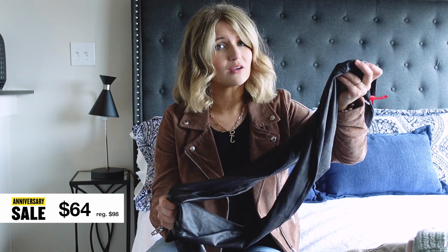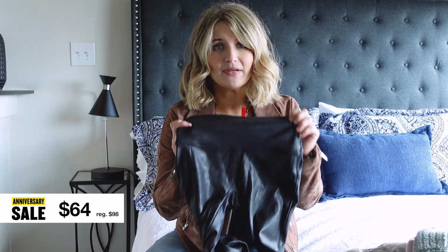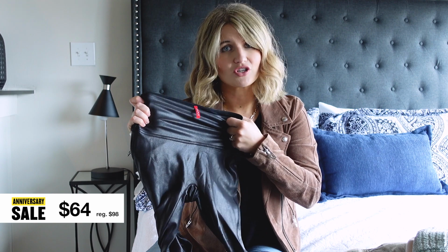Last I checked, these were still well stocked in both petite and regular length. For sizing reference, I get the medium petite. So if you're between sizes, I would definitely size up in these. These run pretty tight since they are a compression legging.